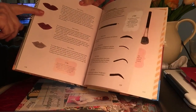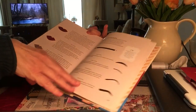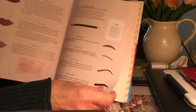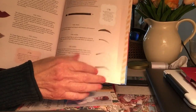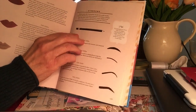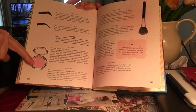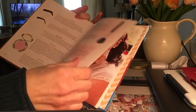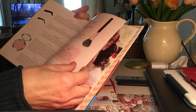Here's the 40s, 50s, and the 60s. And then here's trends of eyebrows, again, each decade, and how things changed over the years. It's very good, as you know, to have a classic eyebrow pencil in your stash. And then we've got blush and how that has changed throughout the decades. And then the use of foundation, powder, blush.